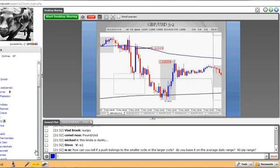Are the pound and the euro both making the same move? That makes it much easier to identify the overall cycle. So number one, we start with the overall cycle. We start with that weekly cycle. What level are we in with the weekly cycle?